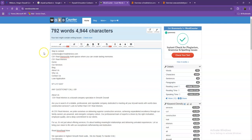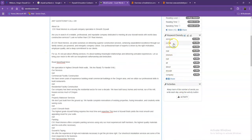Currently, you have 792 words, which is a pretty good number. However, we're still quite behind with the goal of 1500, so if you add a few more words into your homepage, the better. Another thing we like to talk about are keywords.